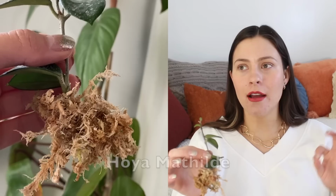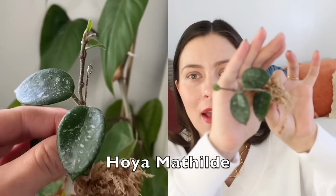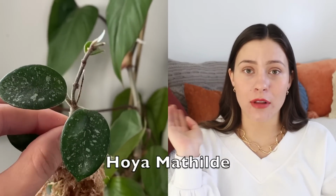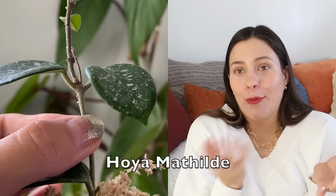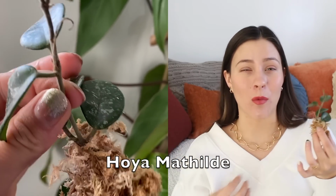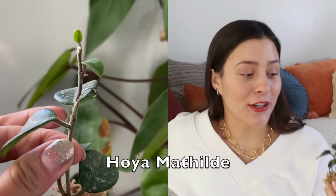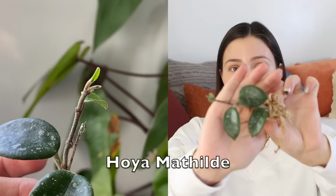This is a Hoya. It's either Mathilde or Mathilde cutie. I think I paid $20 for this cutting. I don't know what prices are normal for plants, so if I'm comfortable paying it, I just do it. So I don't know if I overpay or underpay on a lot of these plants. So I'm sorry if you're wondering, I don't know. But I did really, really want this Hoya, and I couldn't find it available anywhere.